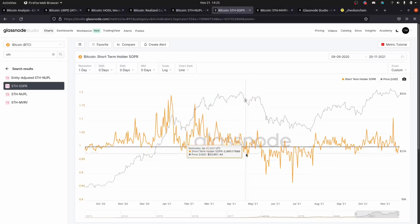But you can see that we can generally pull down below this level and then you get a more reasonable bounce. Obviously, this one led into a bigger sell-off. Let's hope we don't go there. But this is generally a good point for a bounce when you've got short-term holders realizing losses. It matches with our realized profit, realized loss metrics we looked at earlier. So it does make sense.